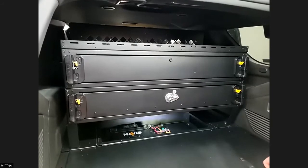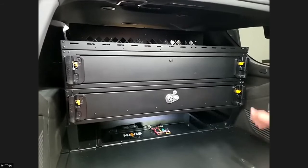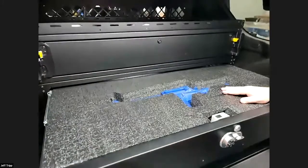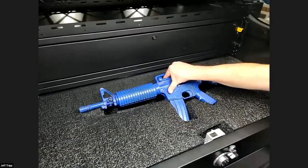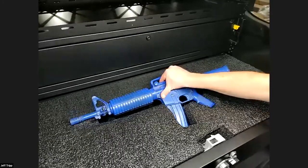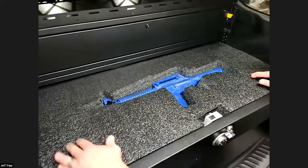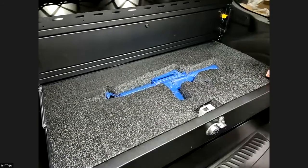All of the toppers and accessories as well, we've duplicated those in this 46-inch wide section as well. I'll pop this open and just show you an example. So here's a foam kit for a 46-inch wide drawer. And you can see you have plenty of space in here to fit a long gun. And this one is kind of a short barrel design, but you can see there's still plenty of width to grow and plenty of additional space if you need to cut it out for any ammunition, additional magazines, etc.